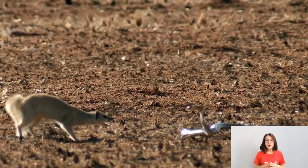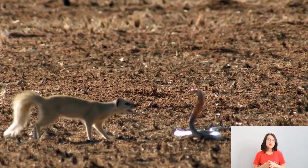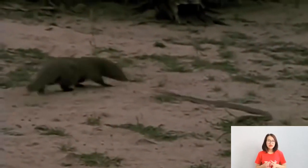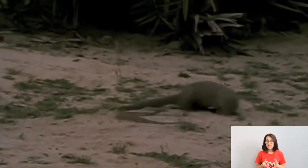We all know snakes own dangerous venom that makes us obsessed and scared, not to mention their dangerous venom. The length and its zigzag shape make many of us scared.